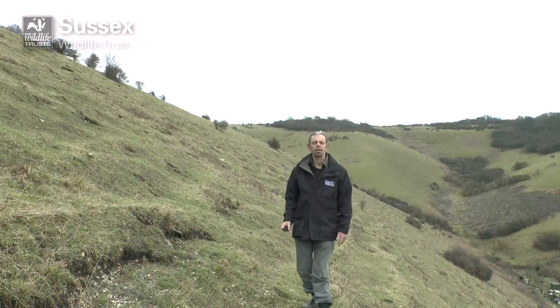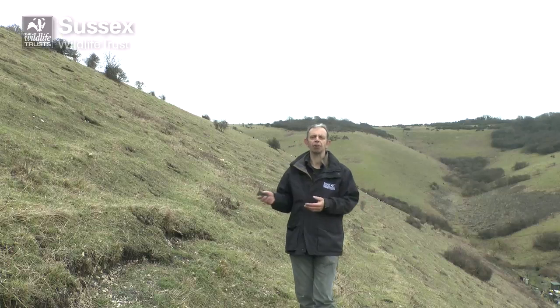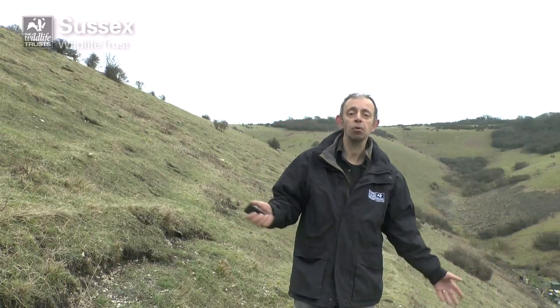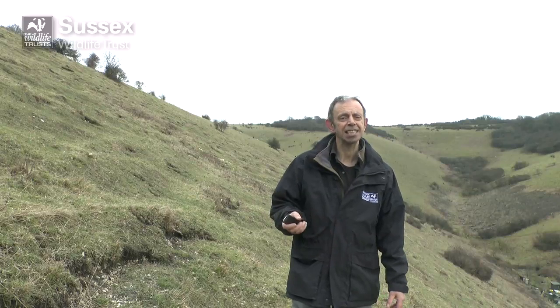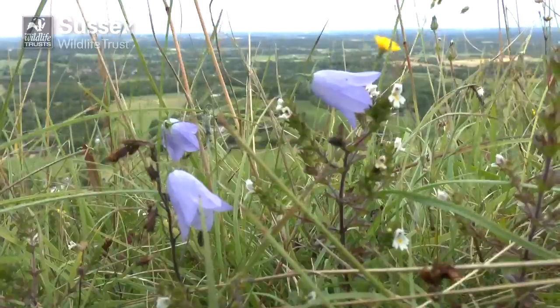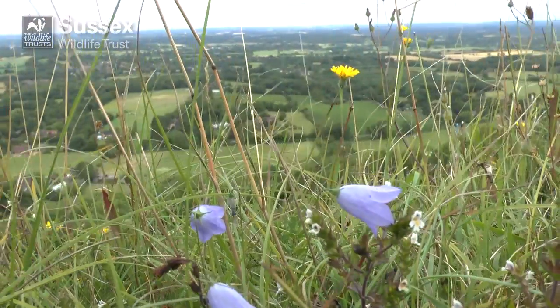In the first part of the 20th century, around half of the area of the Sussex Downs were covered with this chalk grassland. But the Downs have changed dramatically over the last 70 years. Sure, the hills are still here and they always will be. But today, instead of 50% of the Downs being covered with chalk grassland, it's down to just 3 or 4%. That's a loss of over 90%, and that's terrifying. Because in terms of biodiversity, chalk grassland is our equivalent of the tropical rainforest. We've just lost so much of it.